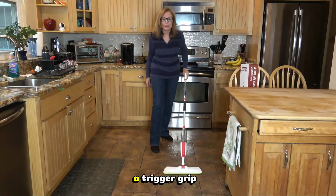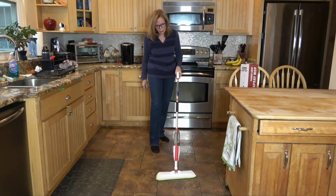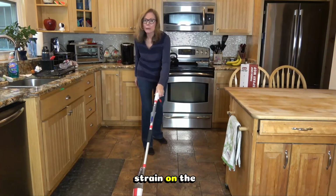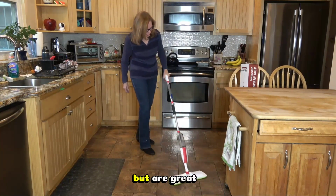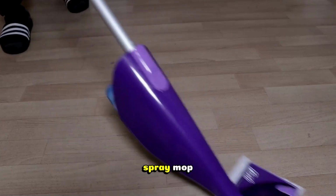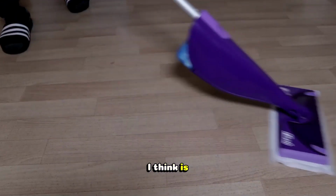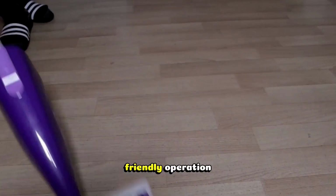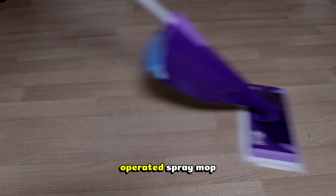Spray mops with a trigger grip are the cheapest type. However, they may not be suitable for everyone due to the strain on the fingers, wrists and hands, but are a great option for speed cleaning. My choice of spray mop, and the one I think is the best choice based on price, availability and user-friendly operation, is a battery operated spray mop.